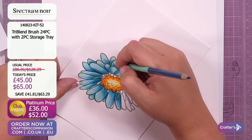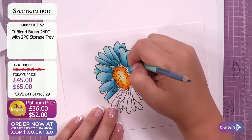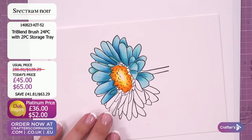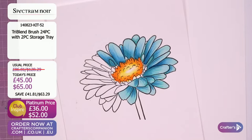Now, it's up to you if you want to keep that lovely little pencil marking, or if you want to use your blending solution over the top of it. And you can do that over the top of the pens? Oh, you go straight over the top of the pens with it. Wow. Yeah, so I'm going to come in.